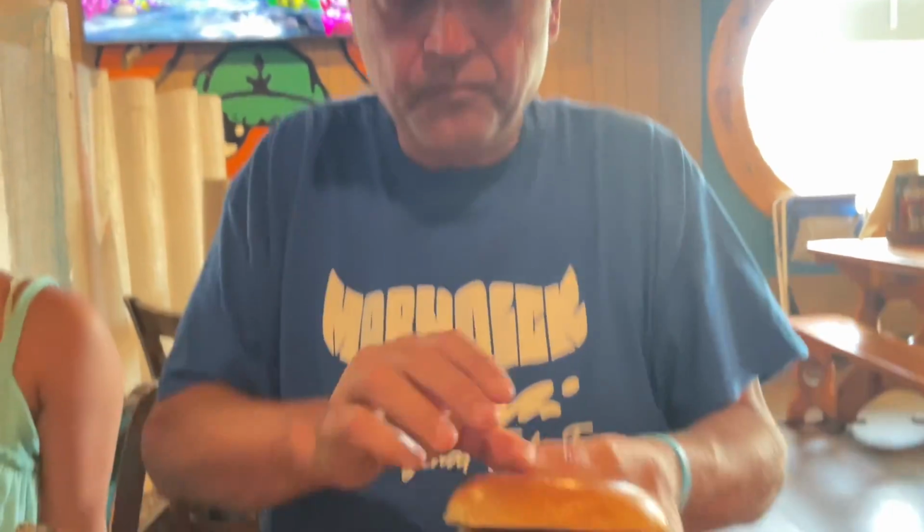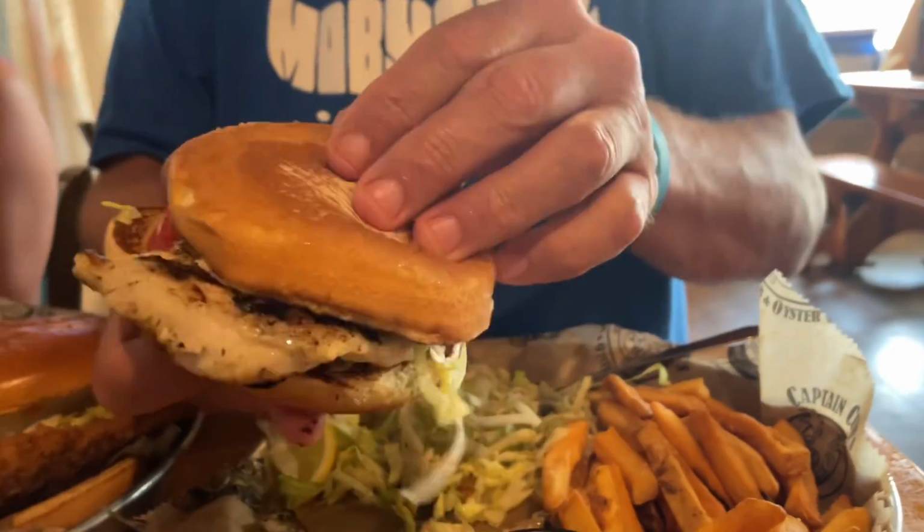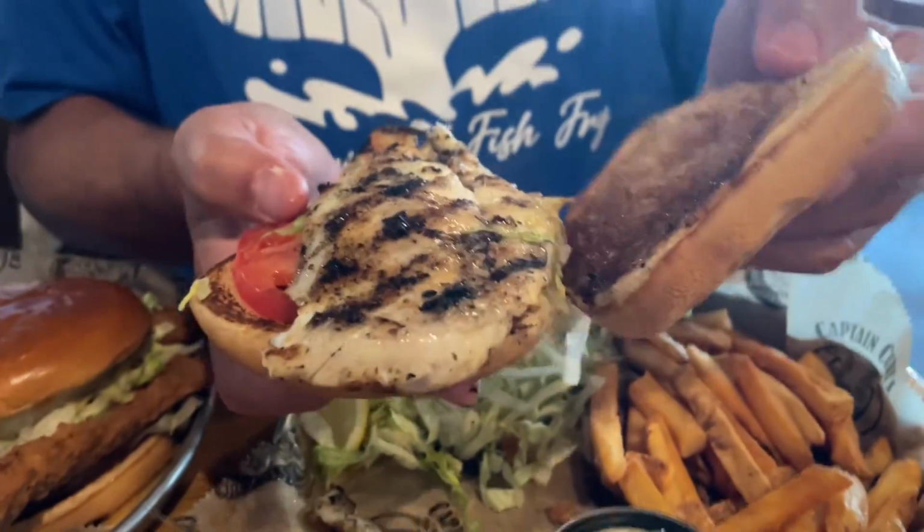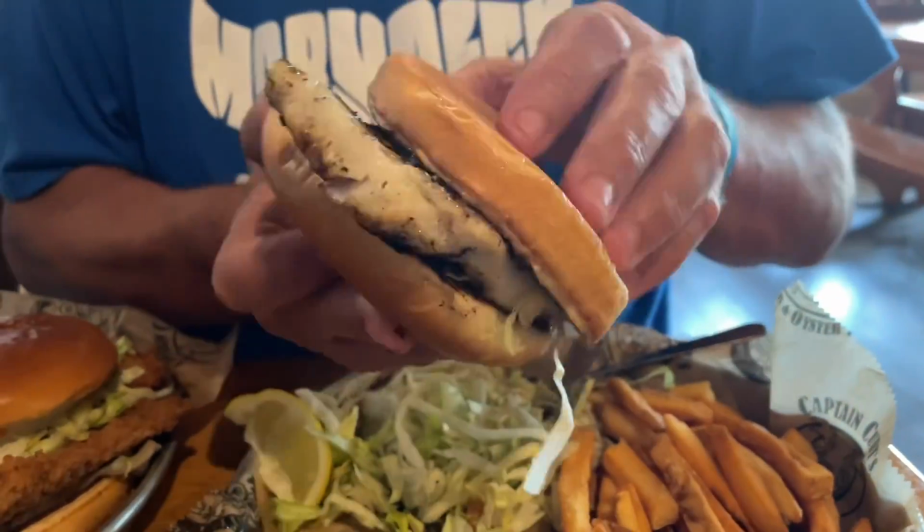Show you another item. All right, so I'm gonna try a bite of Melissa's. She got the file fish and she got it grilled, which this is the first time I've ever heard of file fish, but it's pretty popular down here. I've seen it in other restaurants.